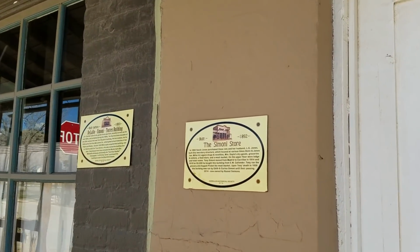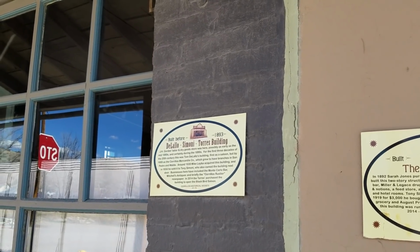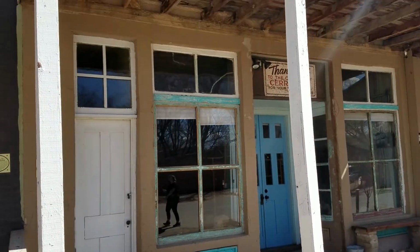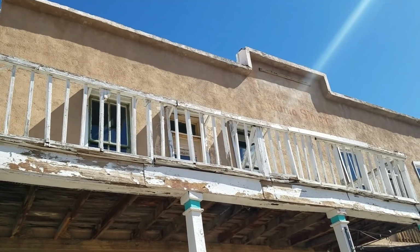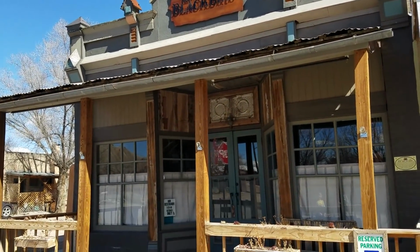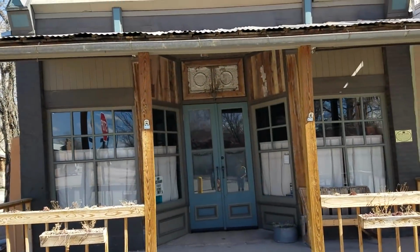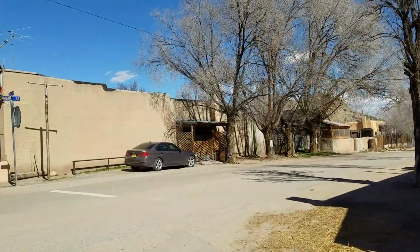The Simone store, 1892, and the Delayo Simone Torres building, 1893. Look up top there. Antonio Simone. Blackbird. So that would have been the hotel that's up there with a balcony. It says all restaurants reception is open. Yeah, I don't know if it's a restaurant or a saloon bar. And I don't know when they're open. It may be, since this is such a small little town, it could only be open on the weekends. It doesn't look like any lights are on.